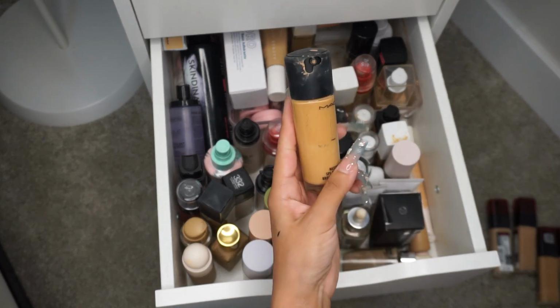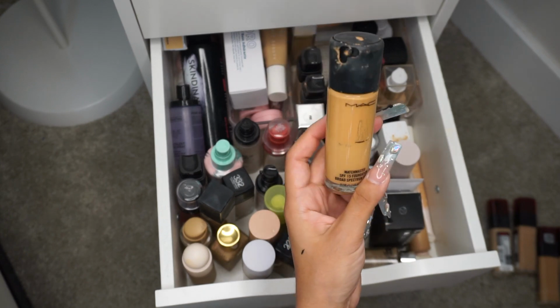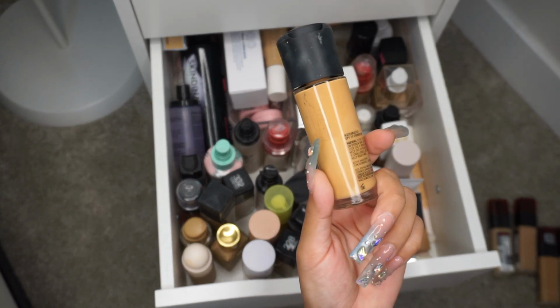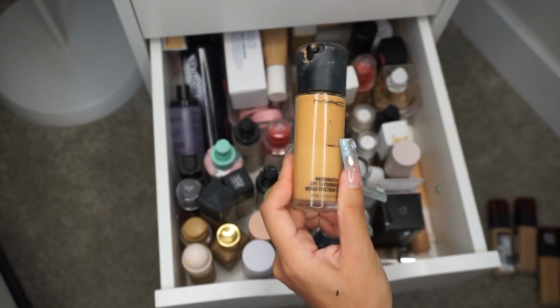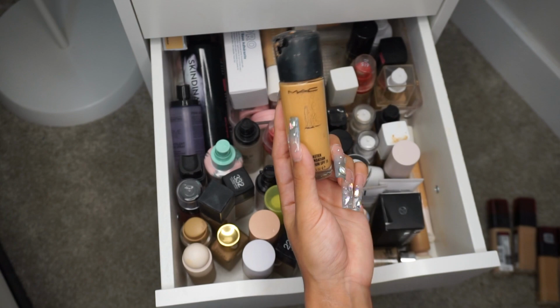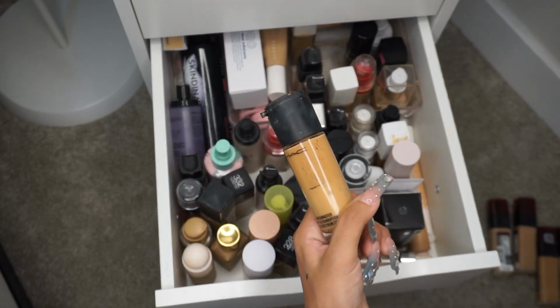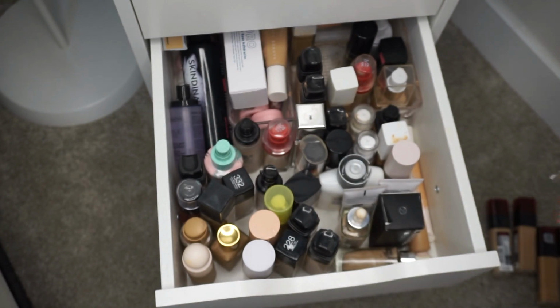But I honestly should just throw it away because I haven't even used it since. It's been a really long time since I even touched it, and I'm sure it expired years ago. So I'm going to throw this away, but it was nice to have, especially in a time where I couldn't really afford to buy makeup a lot. So that's why I held on to this for a really long time. Anyways, throwing this in the trash.